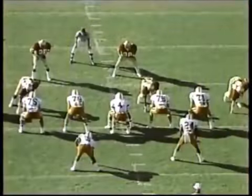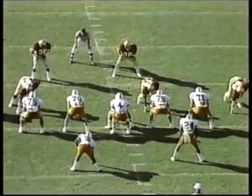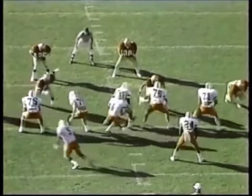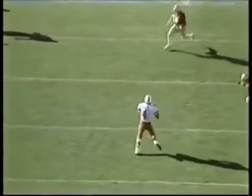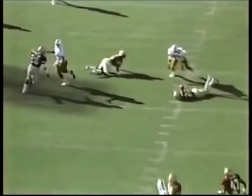Quick pressure by Thompson, number 93, forced Walsh out of the pocket. The back picks him up, but Walsh is already flushed. It's a tough throw going to your left. Didn't get enough zip on the ball.